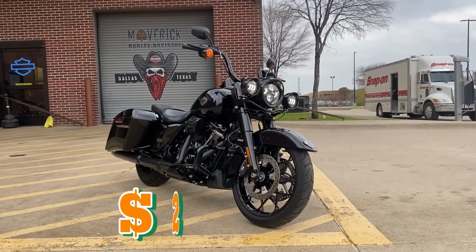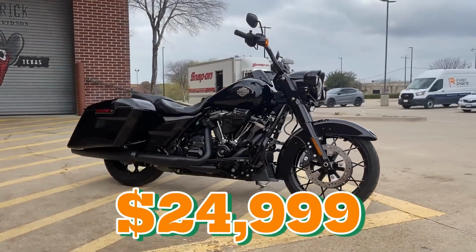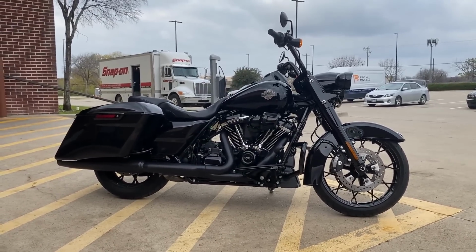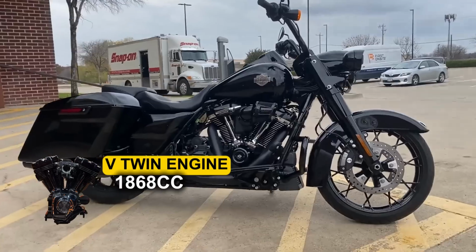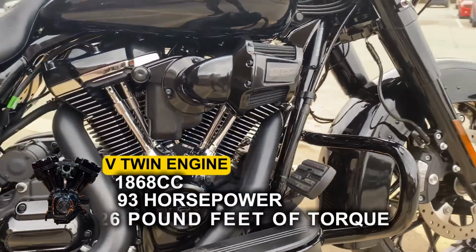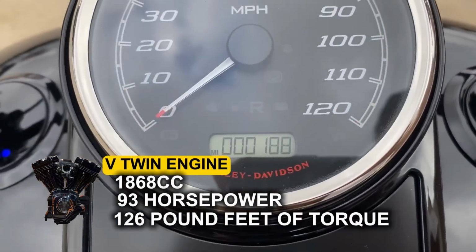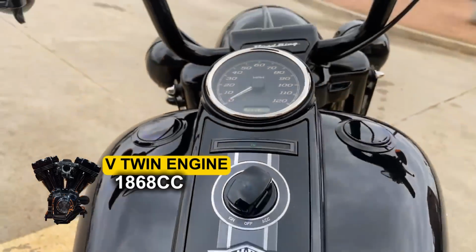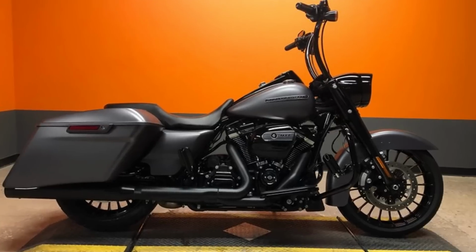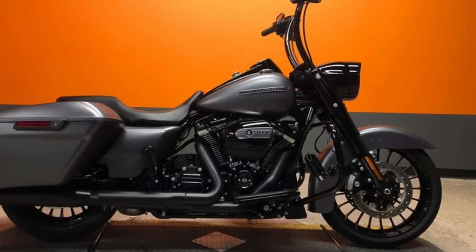With a starting price around $24,999, the Road King Special is priced firmly in the heavyweight touring category. It is powered by the Milwaukee 8 1868 cubic centimeters V-twin engine, delivering 93 horsepower and 126 pound-feet of torque. That engine is the heart of the bike, offering smooth acceleration, excellent low-end pull, and a dependable long-haul character. Paired with a 6-speed transmission and belt final drive, it's built to devour highway miles with ease.